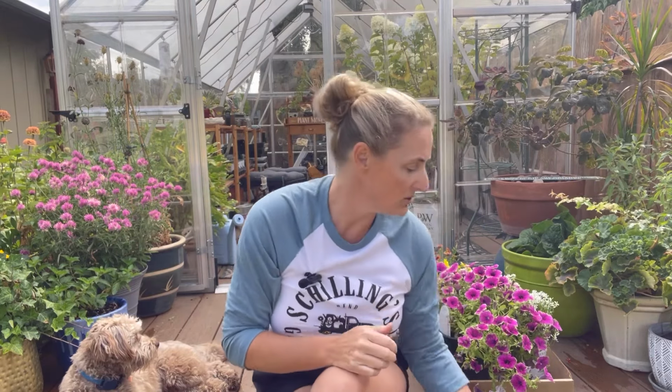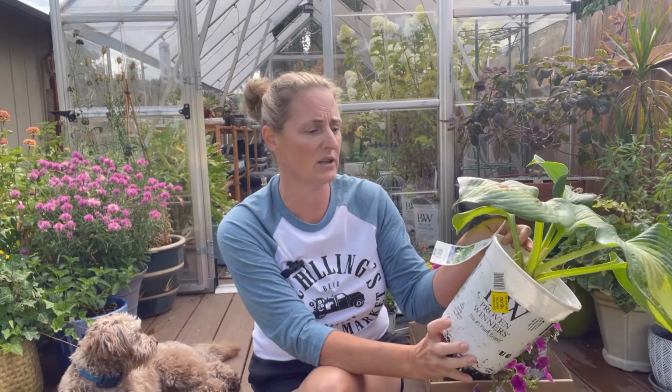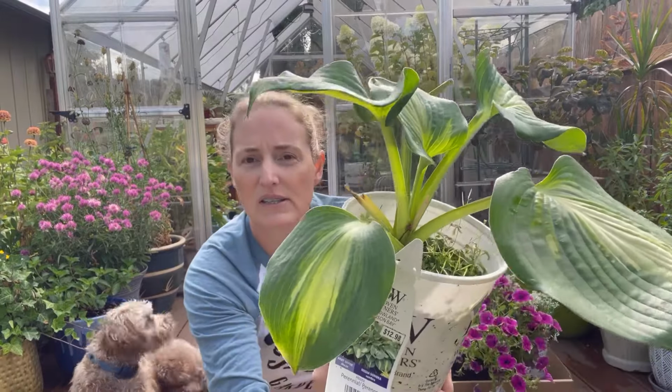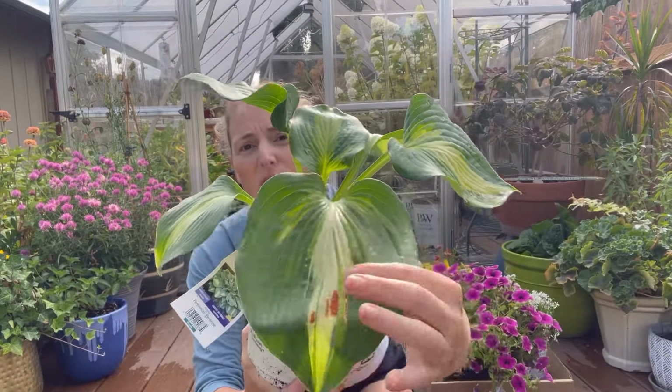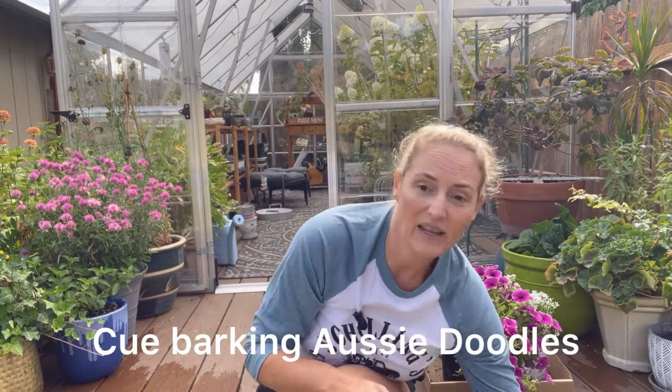I also grabbed two, this was from my plant haul. I went to the Home Depot and did a little bit of shopping the other day. So this is the Shadowland Hudson Bay. This is a hosta. You can see it's got a little burn there, but it's in pretty good shape. And this one was on sale. Pretty much everything I got was on sale.